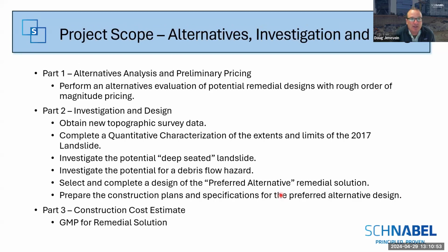So the first part of this was the alternatives and the investigation work. The alternatives analysis and preliminary pricing was to evaluate several potential remedial designs with rough order of magnitude pricing. The second part was to obtain new topographic survey data, because the existing data was old and a lot of movement had happened between 2019 and before, to nail down a quantitative characterization of the extents and limits of the 2017 landslide, and then investigate a couple of outstanding questions: whether there was a deep-seated landslide potentially in play here, and the potential for debris flow hazards coming down the slope to the dormitory.